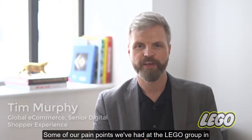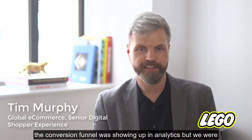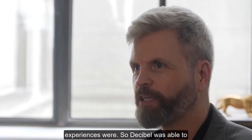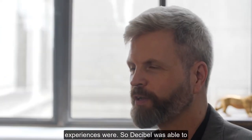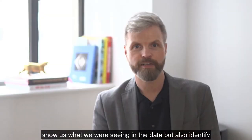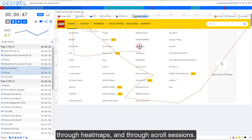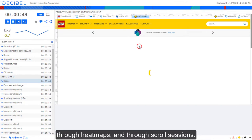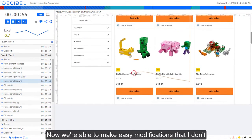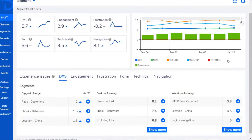Some of our pain points we've had at the LEGO Group in the conversion funnel were showing up in analytics, but we were having difficulty identifying what those actual experiences were. So Decibel was able to show us what we were seeing in the data, but also identify a lot of the pain points that were happening through replays, heat maps, and scroll sessions, so we were able to make easy modifications that I don't think we would have been able to identify without doing a lot of lab research.